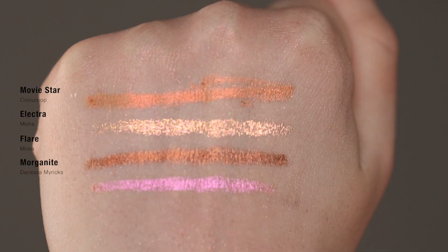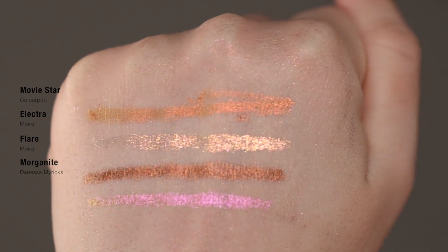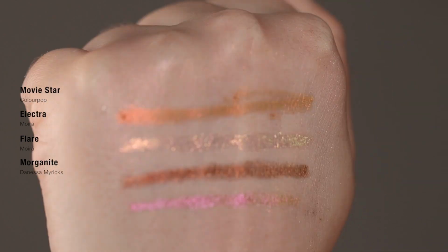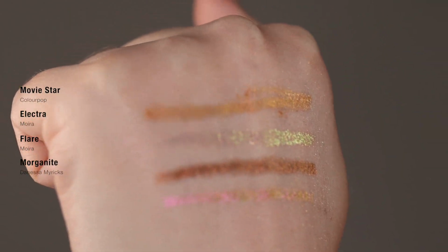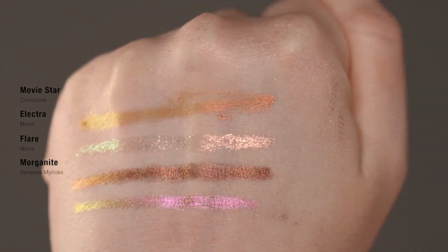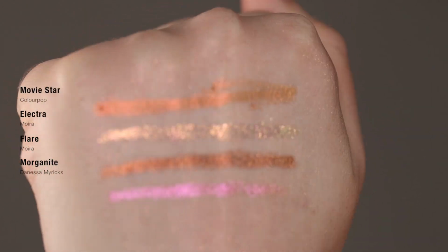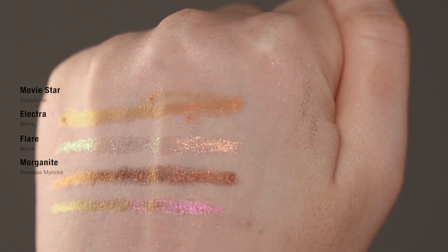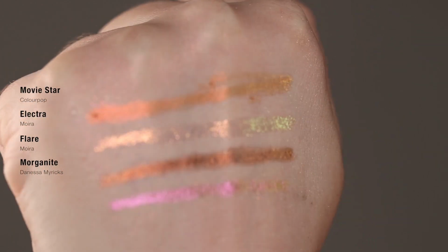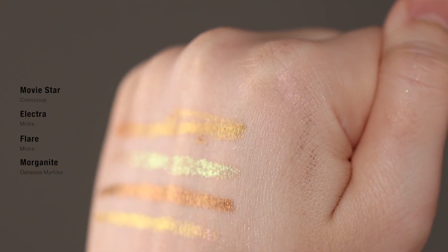Next up is Movie Star. I would say Flare is the most similar, but it is a little bit darker base. And then Electra is so sparkly and very light. I prefer these kinds of shades, especially in the waterline. It just adds a little bit more brightness versus the black-based multichromes. They're going to add a little bit more darkness, and actually they might close off your eyes a little bit too much. So I do prefer the lighter multichromes in the waterline. And then Morganite is very pink, but it does have that yellowy orangey shift.